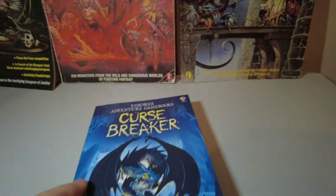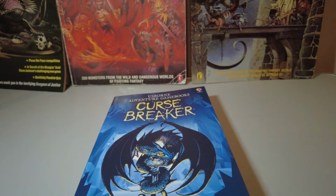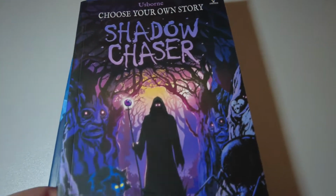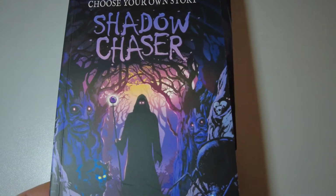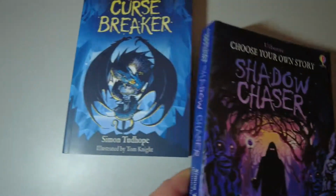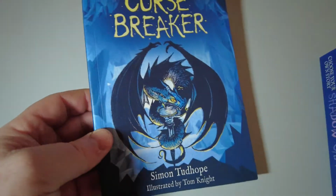He wrote a book last year, and I don't think it's a sequel. This one was called Shadow Chaser, and that came out about a year ago as well. So I don't think this is a follow-up. I can't see anything to suggest it is. So that was his gamebook last year, Shadow Chaser. So this one, Cost Breaker, just released as I said.